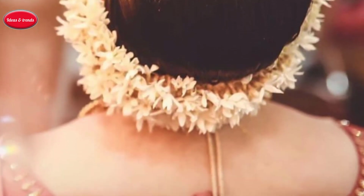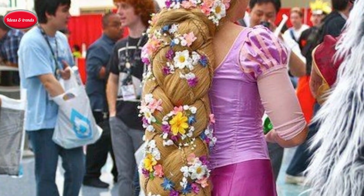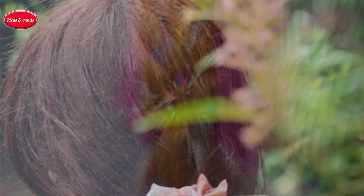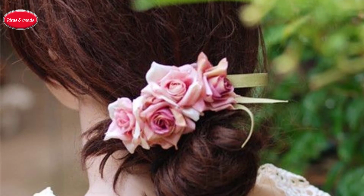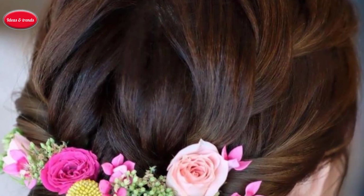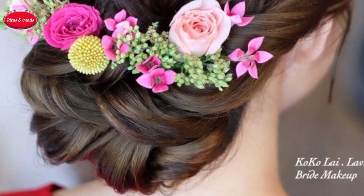Number 8. Choose laces and sleek fabric. Never combine a flower hairstyle with a sequined or bling outfit, as it will spoil the whole blooming look. Pick delicate fabrics like lace and satin for getting the best look.